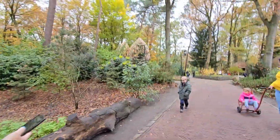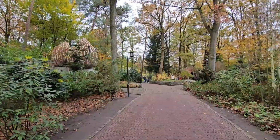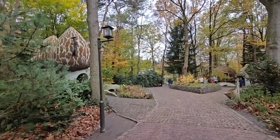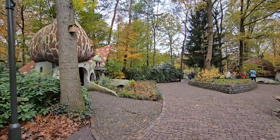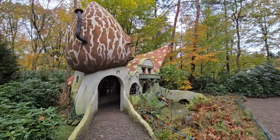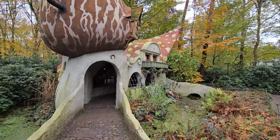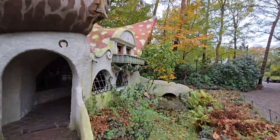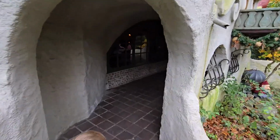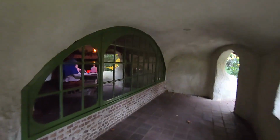Right, so we've gone back past Long Neck now, where we started, and we're heading to the Gnome Village apparently. The Gnome Village. Oh, are you going in the house? Should we go in there? There's the gnomes, look. One of them's fishing, one of them's on the balcony. Should we head inside? In the tunnel.